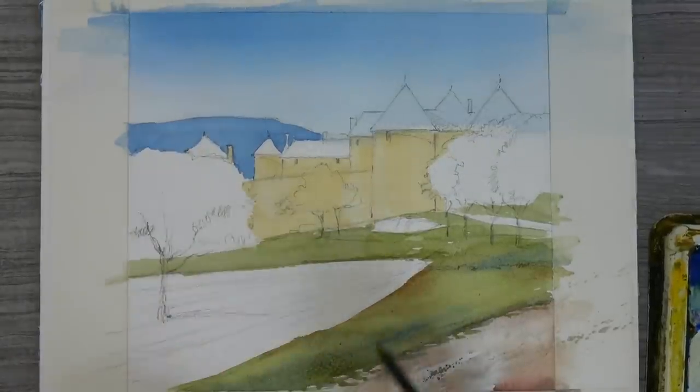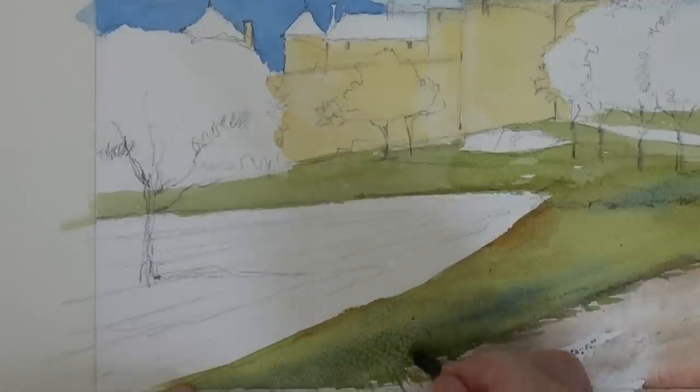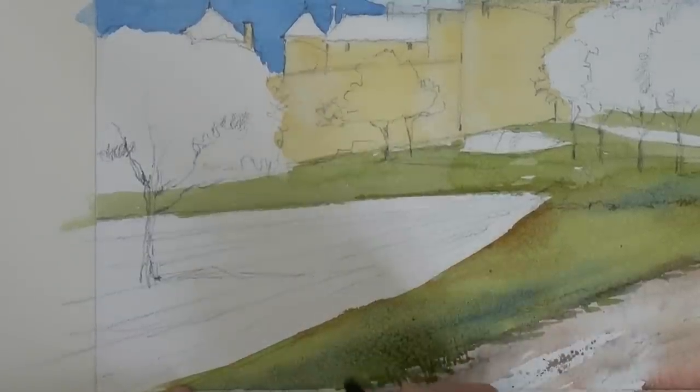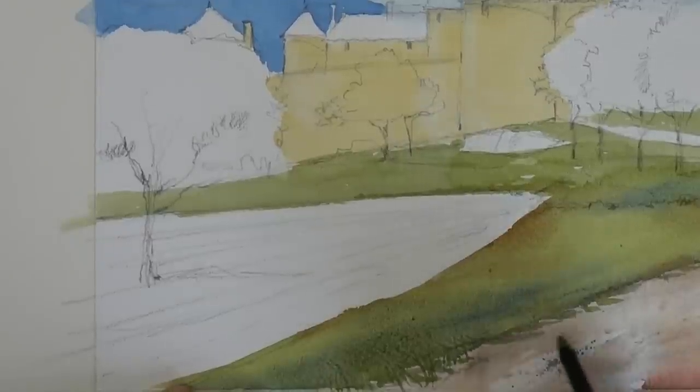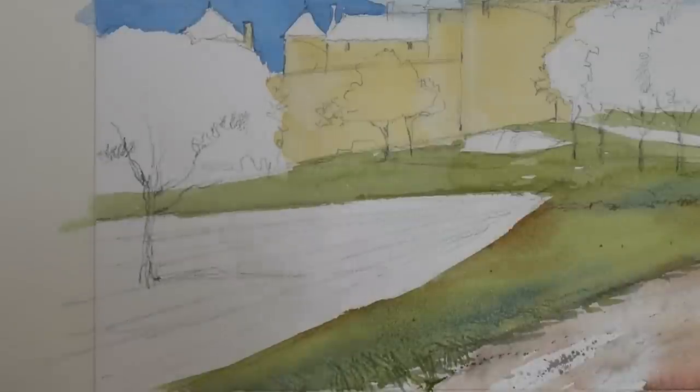Next, with the sharpened wooden end of my brush, I'm scratching in a few grass details, but just here in the foreground. And of course, a little random splatting.